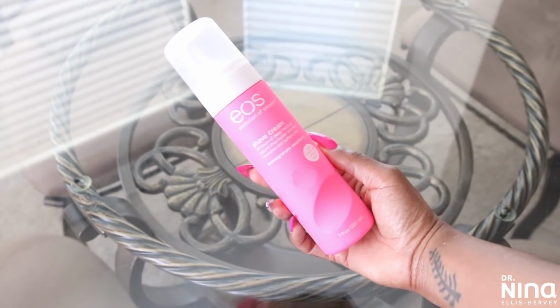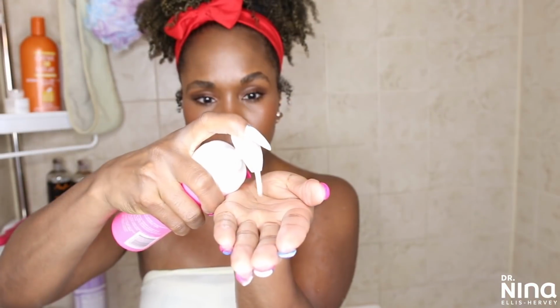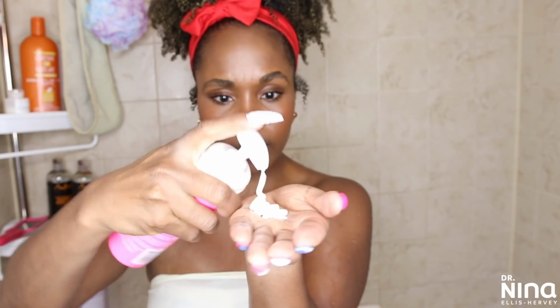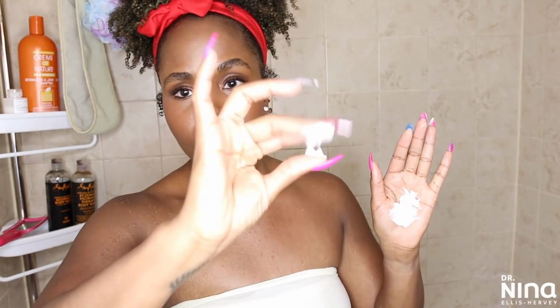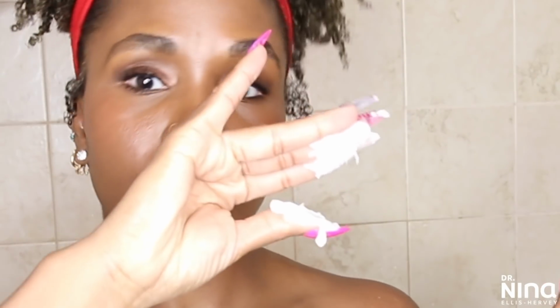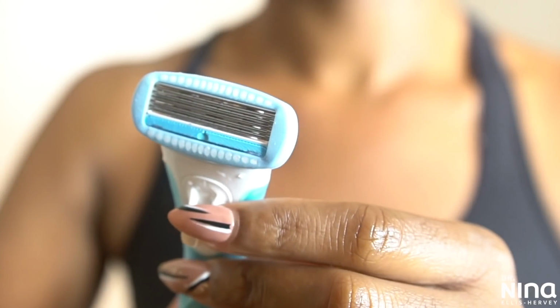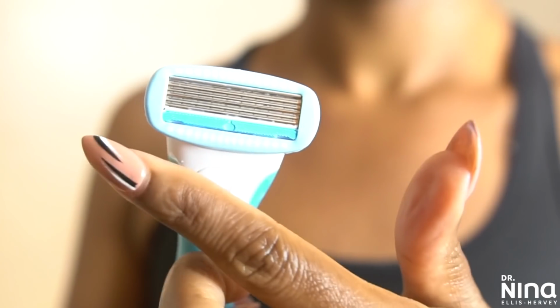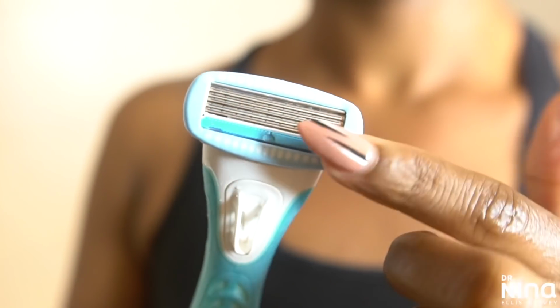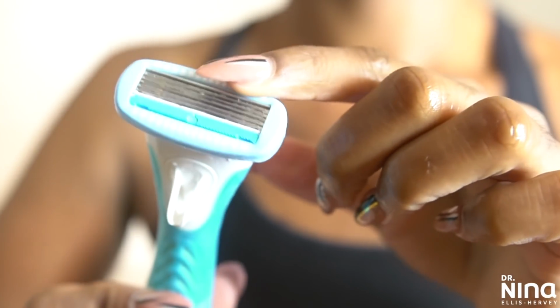Y'all, we're diving into this shaving routine, and I've been rotating in the EOS Ultra Moisturizing Shave Cream. Y'all know I have my regulars, but this one I have been using for years now, but not as often, and I've been sleeping on it. I absolutely love it. It has vitamin E and C in it, and aloe, oat, and shea butter, and it boosts moisture. I find that it's more moisturizing for me than those really foamy shaving creams or conditioners even.